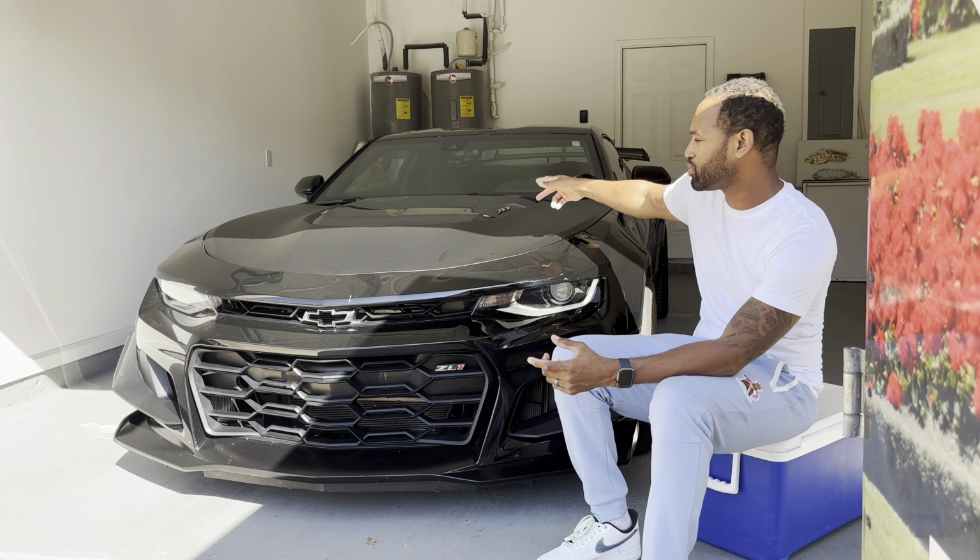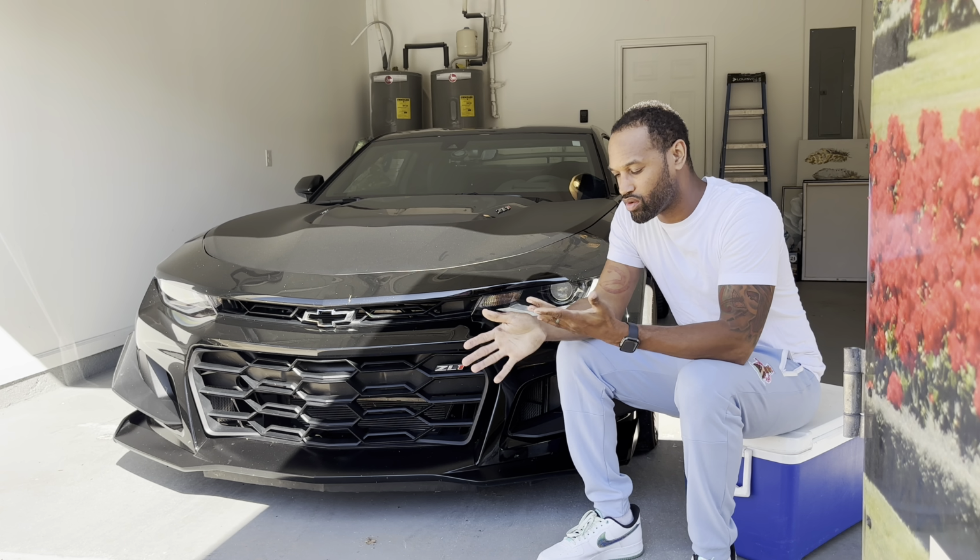Then you gotta keep your regular maintenance up on it, your oil changes and all of that. That's gonna come into factor.